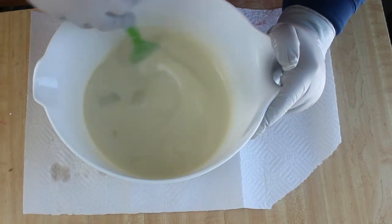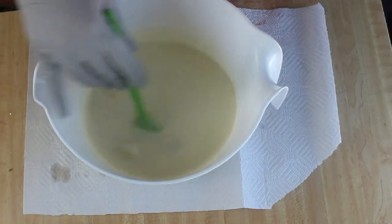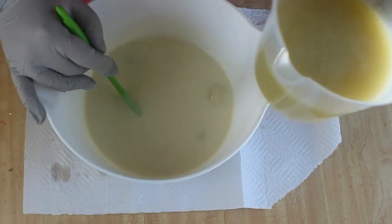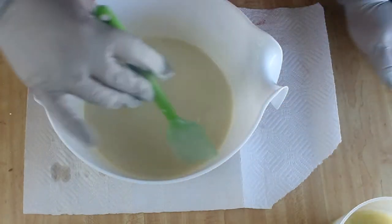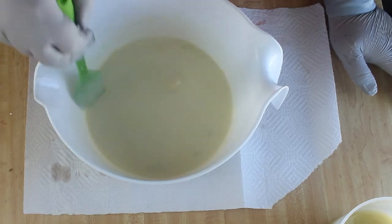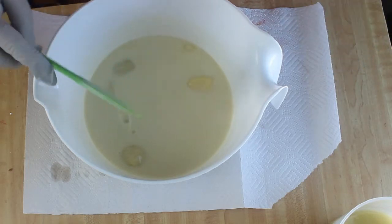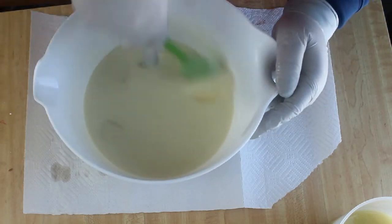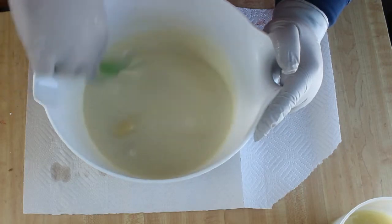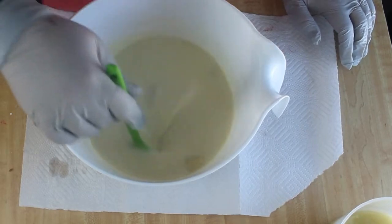And this soap is going to be vegan. I didn't put any Tussah silk in my liquid oils. Here in my liquid oils, I do have coconut milk, some coconut milk powder, kaolin clay, and colloidal oats. Alright, let's get this all stirred up and we'll go from there.